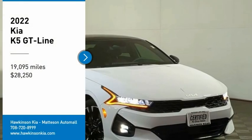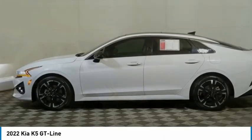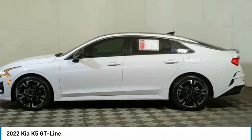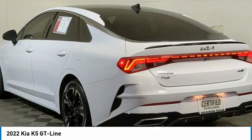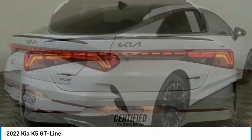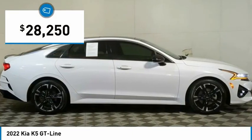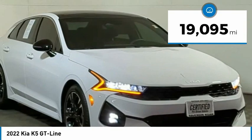We are pleased to show you the 2022 Kia K5. The Kia K5 has a stylish exterior that will be sure to turn heads. Sleek interior looks, fantastic handling, and an abundance of technology will make this a fun vehicle to drive, and is priced below $30,000. This vehicle has less than 20,000 miles.